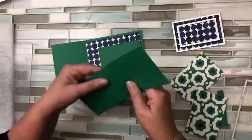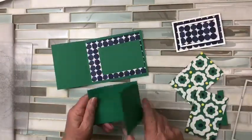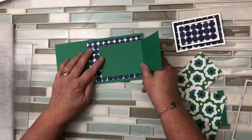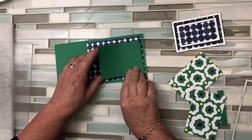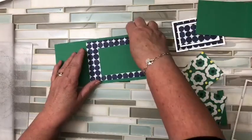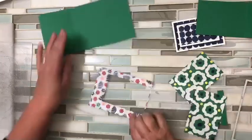When I bring this guy in, it is going to cover up that hole, and you're not going to even see it. And that saved me a whole other paper. So let's put this down.